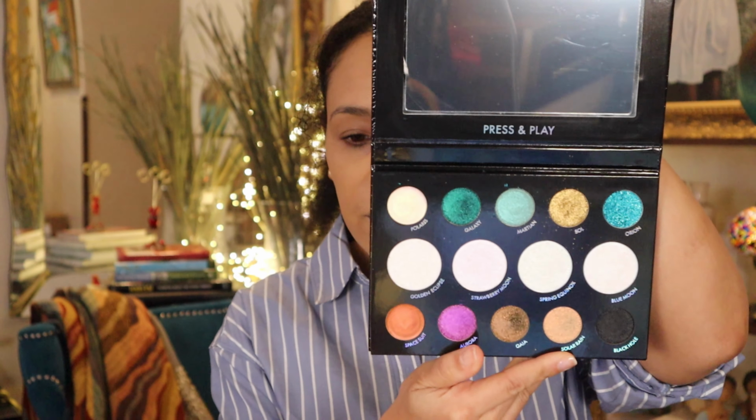I will be using some of the Danessa Myricks things that I already have, including her Lightwork Volume 3 palette, which is this one. I've used it before. And I'm also going to be using her Lightwork highlighting palette. But I'll list all the products below that I use, and I'm gonna go ahead and finish up, and I'll be back.